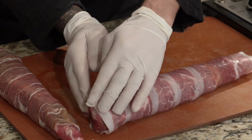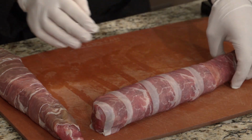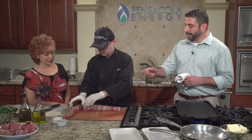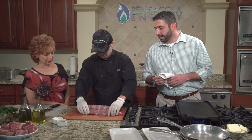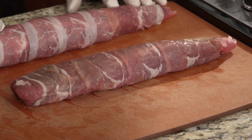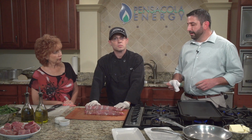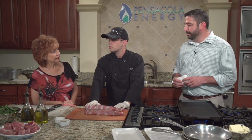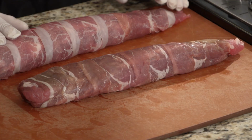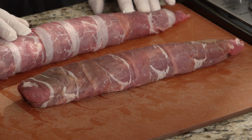And now what we do is we're going to wrap it in cellophane, and we'd stick it inside the fridge for about an hour. That's what it looks like after it's sat for about an hour. Okay. And tell everyone what prosciutto is. So prosciutto is a thin Italian ham, and it's a little bit salty, but it's real thin, so it works well when you're grilling and wrapping things in it. Yeah, and look how well it stayed.